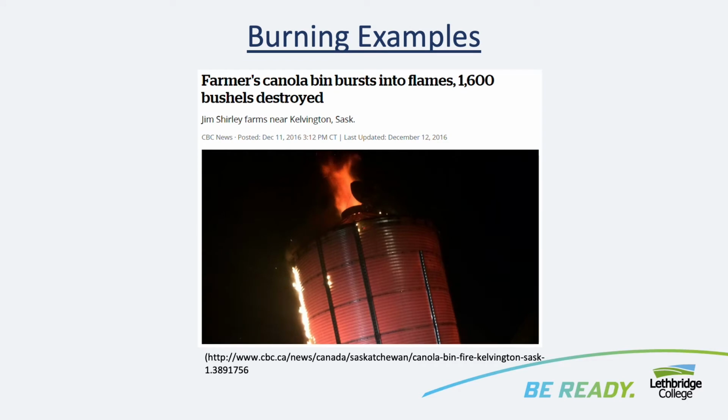This is a story from 2016 in Saskatchewan when a canola bin caught fire. Though the exact cause of this fire is not known, most likely it started with the self-heating of canola. The bin did not have any cables.